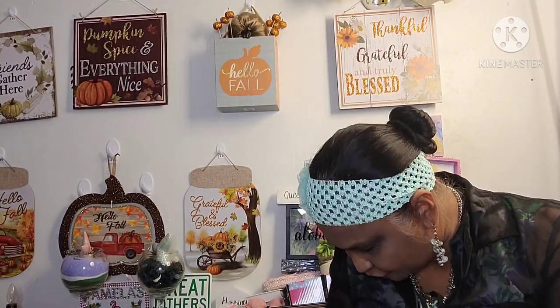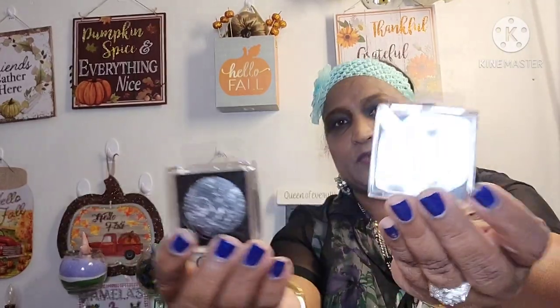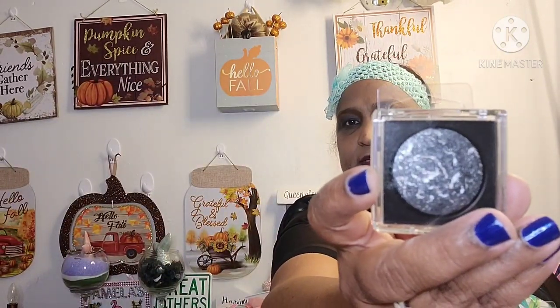And let me show you guys what else I got in here. So I got this, and this is a rebuy. I had hauled this a long time ago, and this is Graphite Frost by Jessie's Girl. I'm not going to open them because I'm using them for my love mail. Graphite Frost, this is what it looks like. Trying to get it somewhere where you guys can see it. Graphite Frost. Very nice. Very, very beautiful.